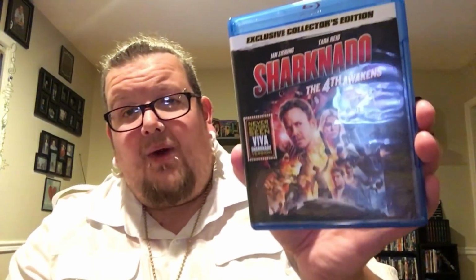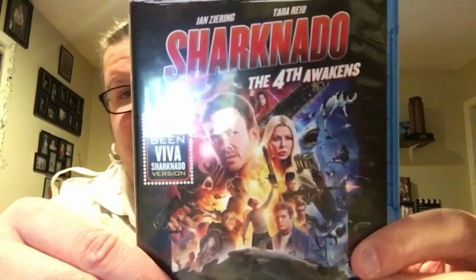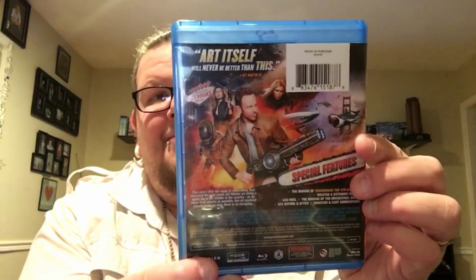And then I also picked up number 4, The 4th Awakens. Gotta love that title. I just love the look of this particular one. Definitely my favorite cover out of all of them. You know, it's like Star Wars. But I've never seen this one. Haven't seen the fourth one yet.